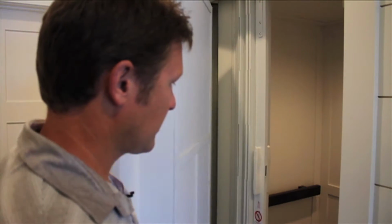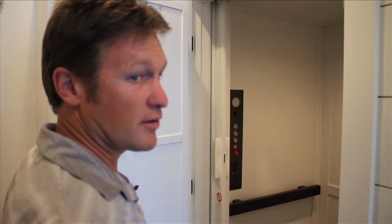One of the unique challenges with 3 stories is trying to get living space on all 3 stories and transfer between them. So of course you need an elevator to get between all 3 stories.